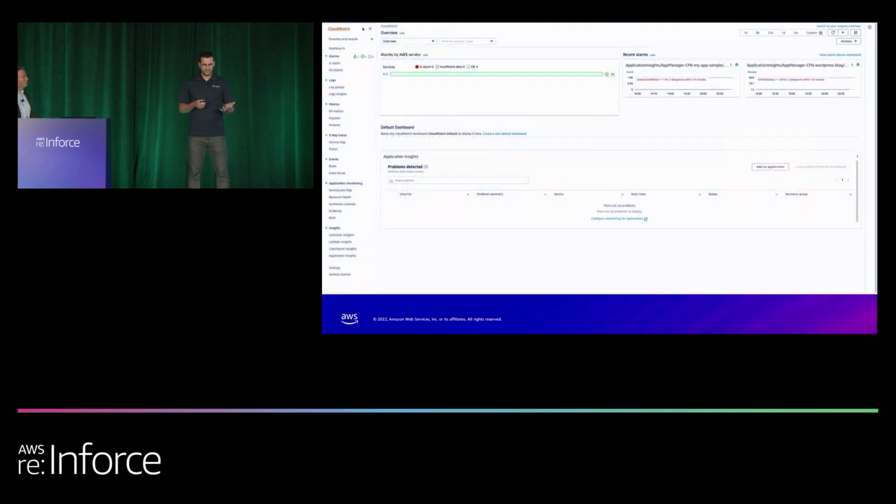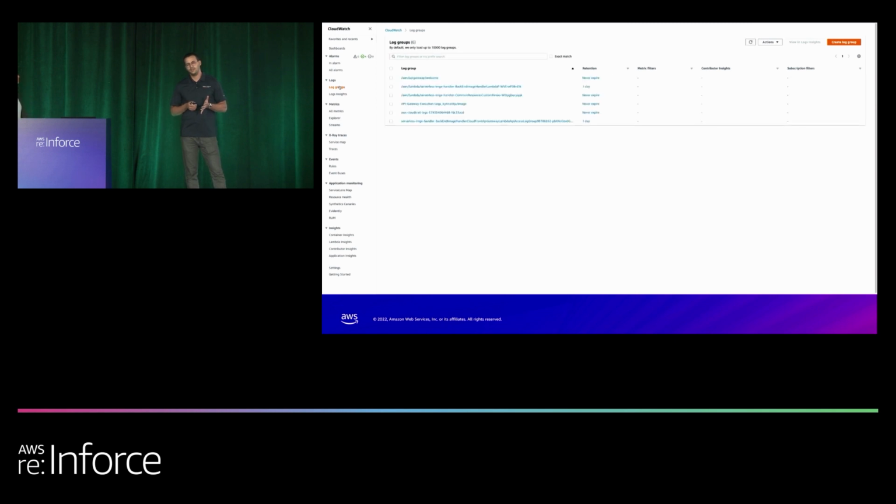So let's see that in practice here. So this is the AWS CloudWatch console. On the left pane, you can see that we have many capabilities, as I mentioned, but we will focus on the logs part, and specifically the log groups and the Logs Insights. All right, so if we go to log groups, we can see the different log groups that I have. And you can see that I have a CloudTrail log group there as well.